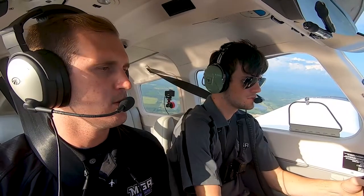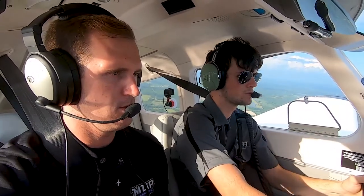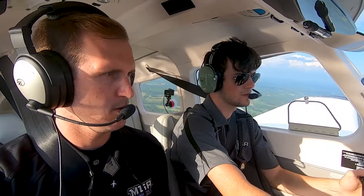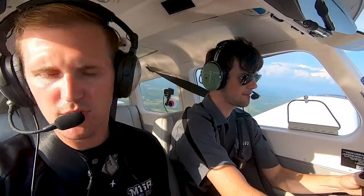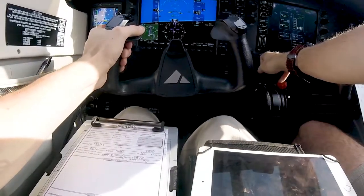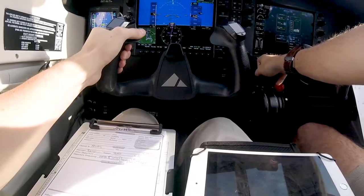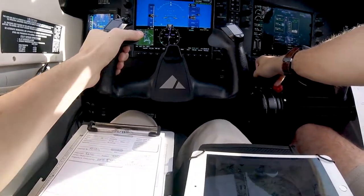269, radar contact. Continue to climb, maintain 4,000. Altimeter 2994, climb and maintain 4,000, Midnight 269. Alright, good. You bug 4,000. Our altimeter is already set correctly. We're going to center up that needle right when we're just gradually intercepting it.